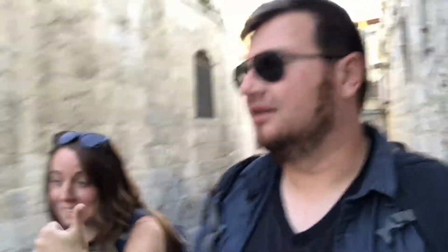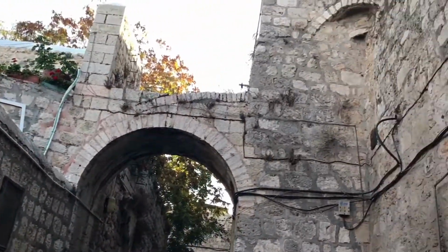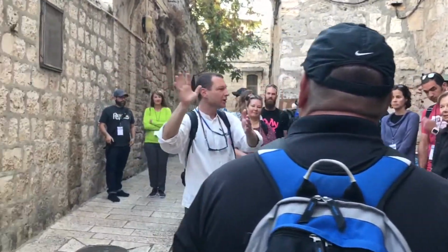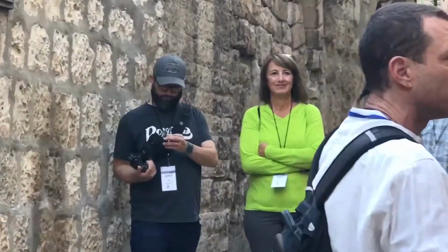And here we go, walking through the old city. Make sure to get Jason again. Hey guys, you turn left, but look back, because that's how you're going to find Gloria when you come back in the opposite direction. You come to this T intersection, you turn right, around the Citadel, and you're at Jaffa Gate in Gloria. If you go straight forward on this street, you come to the area of the Temple Mount and Wailing Wall. But there are no straight streets.